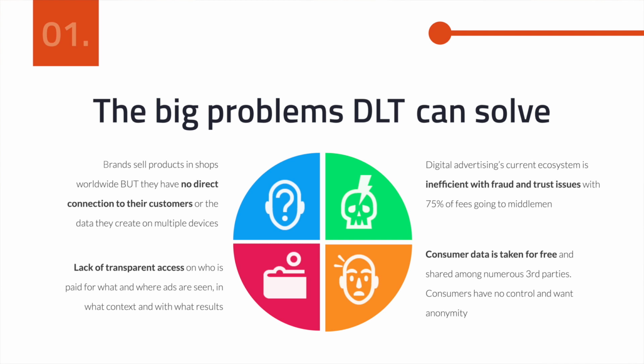So looking at the current problems with the advertising industry, advertisers have no direct relationship with consumers. This is something that we aim to bridge the gap using DLT. There's a lack of transparent access on the data. Currently, everyone's data is in these black boxes, in these RTB programmatic buying systems, and no one really knows who's using it and what they're using it for. This data is taken for free from consumers who have no control over what data is shared.